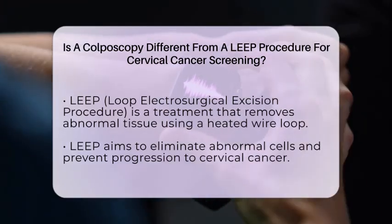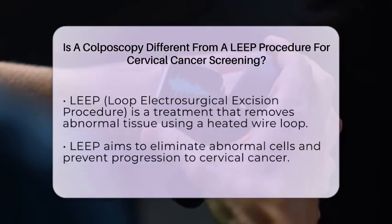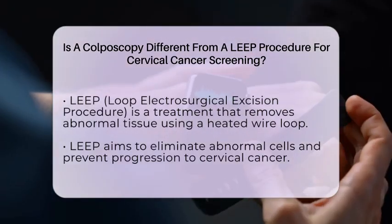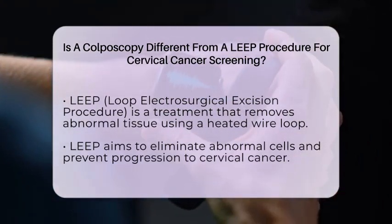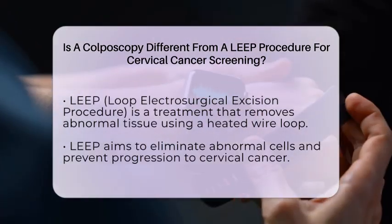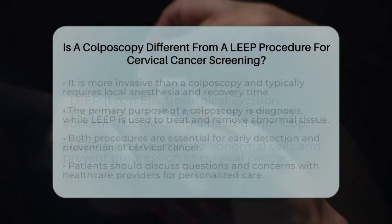It's more invasive than a colposcopy and usually requires local anesthesia. After a LEEP, you might need some time to recover and follow specific post-procedure care instructions. The main differences are clear. A colposcopy is used to look closely and diagnose whether abnormal cells are present. It's a visual exam with the possibility of taking small tissue samples.